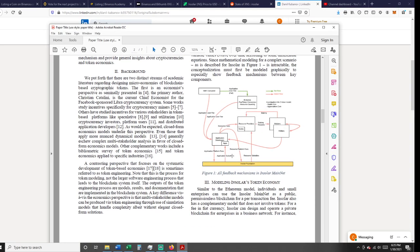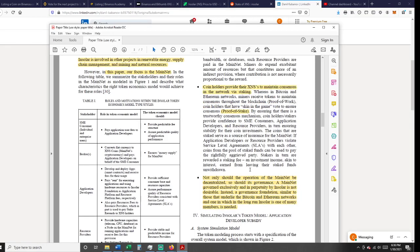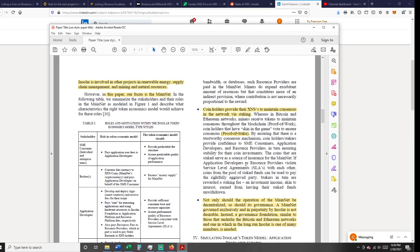There's a few diagrams. If you really are that interested, dig in here and look. Insolar is involved in other projects in renewable energy supply chain management. And see, that's a lot. They hit really big on supply chain management, enterprise management and stuff on Insolar's pages. But the mining and the natural resources, that's a little new. However, in this paper, our focus is on the mainnet.